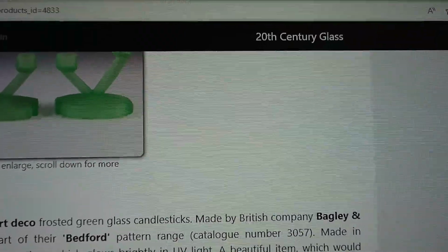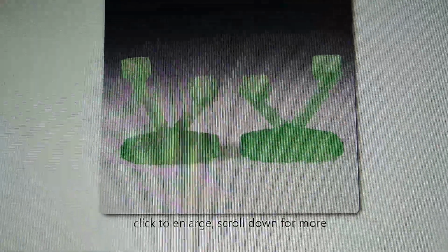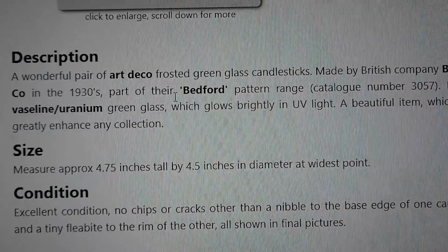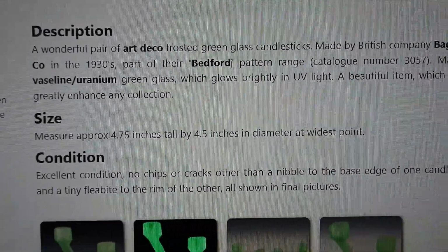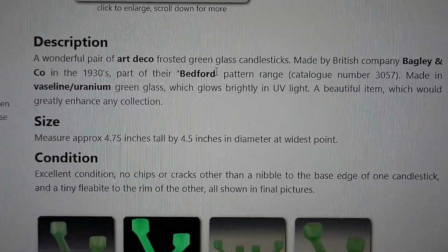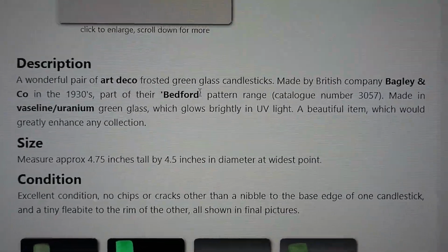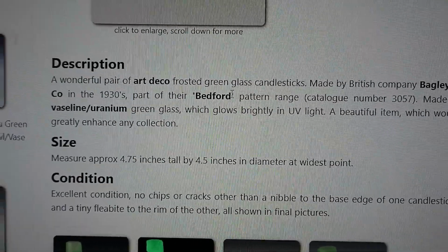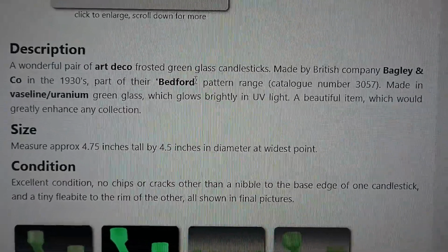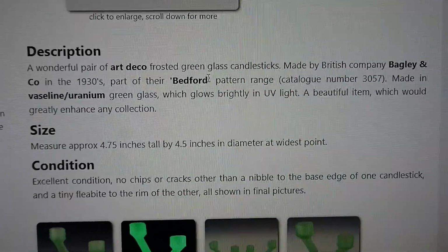So looking at the 20th Century Glass website, these are the candlesticks we're looking at. These are frosted, but in actual fact, if you look here, you can see it's got the same pattern, that same asymmetrical shape. I'm happy he knows what he's doing here because he's said Bedford pattern range, catalogue number. I'm pleased because clearly Bagley were doing things, because that whole table service is done the same way. So Bagley were doing some very deco angular things that I wouldn't have thought that many English companies were doing at that time.